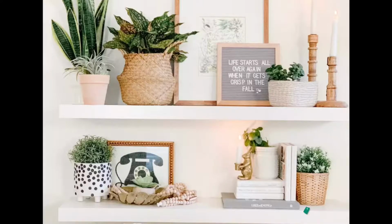What we can do in this case is we can add risers. So risers can be your books, your trays. It can be different items that give the smaller or the shorter item more height. So this will add height to the shorter item. So try to follow the height variation rule when we're decorating our coffee tables or credenza or console tables. Whatever it is we're decorating, try to use that rule and it will make the decor pieces look more cohesive.